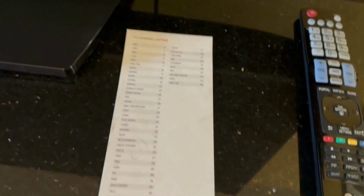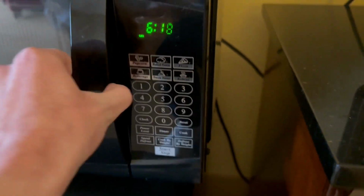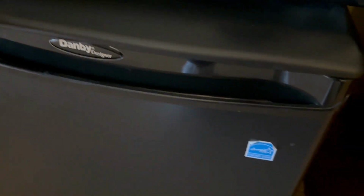It's the TV, remote, channel guide. Here's the coffee maker, microwave. You also have your mini fridge.